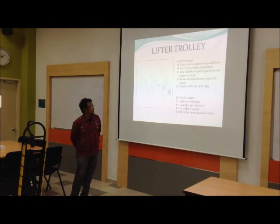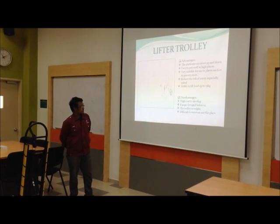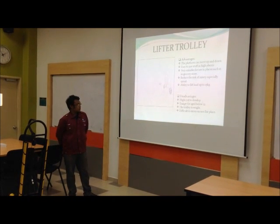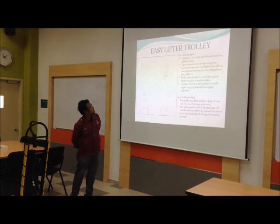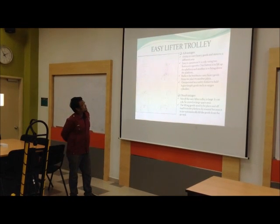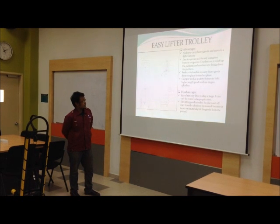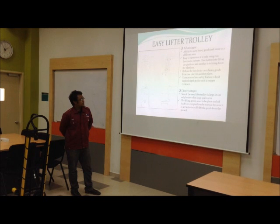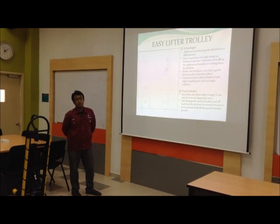Disadvantage is high cost to develop, danger for age below 12, and the trolley is very difficult to move on not flat place. Next is easy lifter trolley. Advantage: easy to operate, reduce the burden to carry heavy goods. The advantage is size of easy lifter trolley is large, can be stored in large space area.